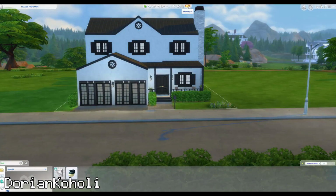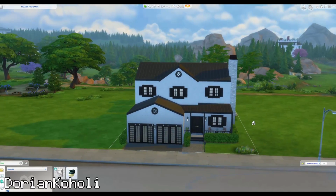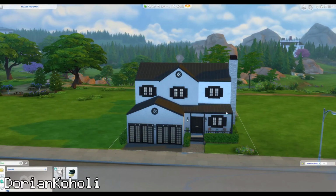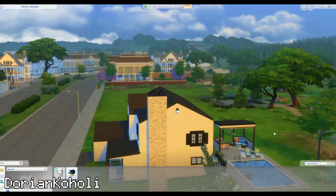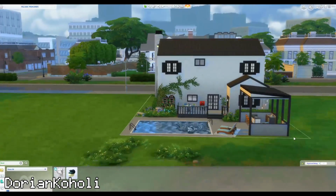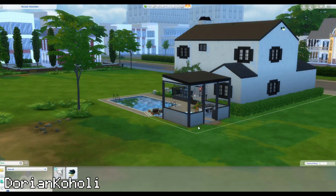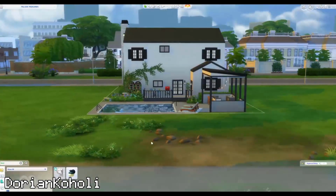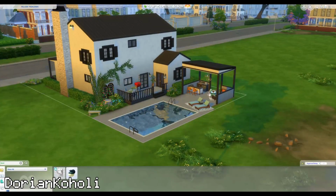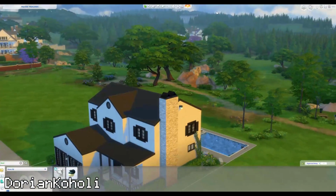But as just a quick recap, this is our white and black house. We did the actual building yesterday. Today we did most of the exterior. I think we left it in a pretty good spot. May make some changes before or after. I'm still not 100% sure what to do back here, but we did our landscaping. We had our pool. We had our little pergola area, and I think it looks pretty good.